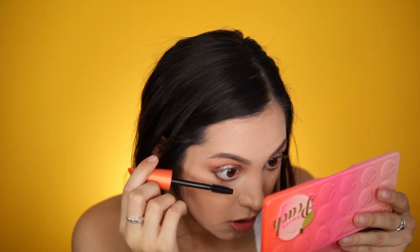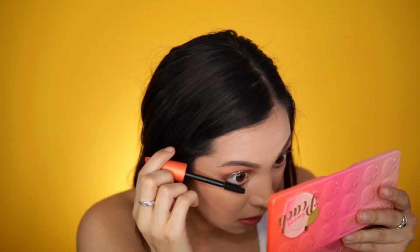You guys, these eyes, let me zoom you in. I'm loving this eyeshadow right now. Okay, I'm gonna go ahead and go in with mascara. On my top lashes, I'm gonna use Maybelline Lash Sensational, and on my bottom, I'm gonna use my Covergirl Lash Blast.